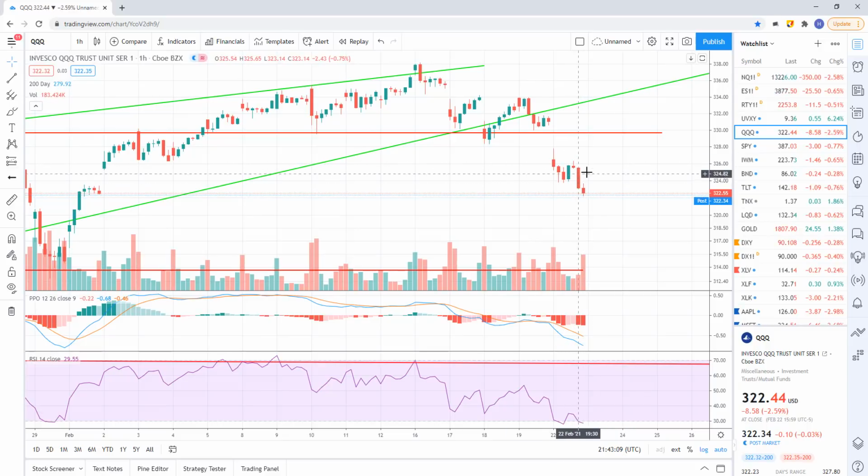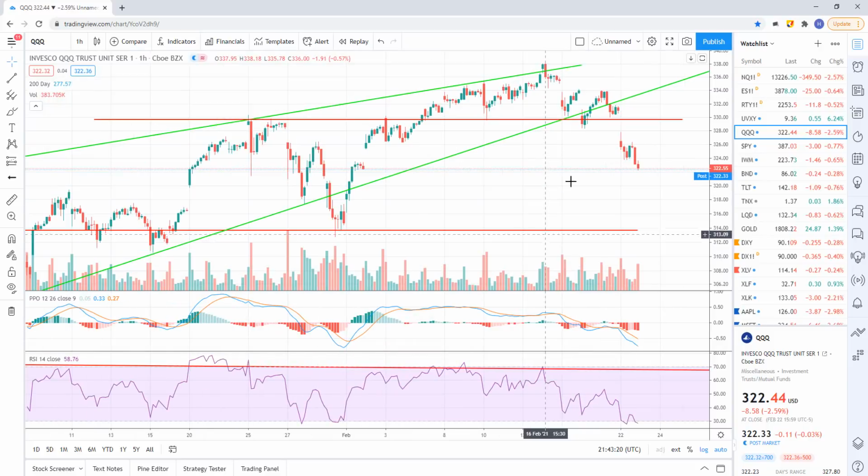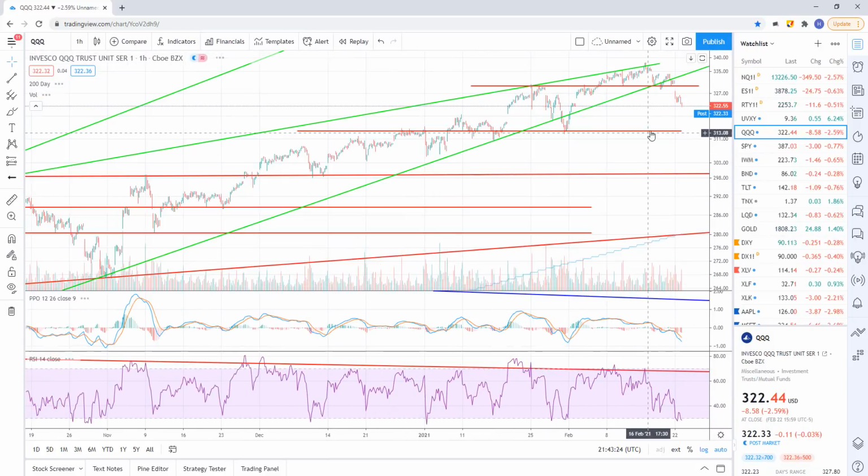So a little bit different character in terms of what was happening. I think the sellers are in control at this moment in time. They were in control today at least. And yeah, I think we're heading lower. A little bit of reaction here, possibly at 313, about 313.88 is what I have. But again, I think 300 is the bigger level of support. So we'll look for that.